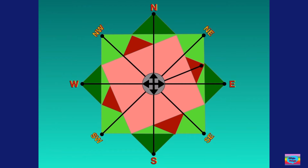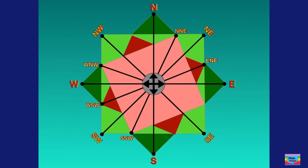Now what comes between northeast and east? East-northeast. And what comes between north and northeast? North-northeast. And what comes between south and southwest? South-southwest. And what comes between west and southwest? West-southwest. And what comes between west and northwest? West-northwest.